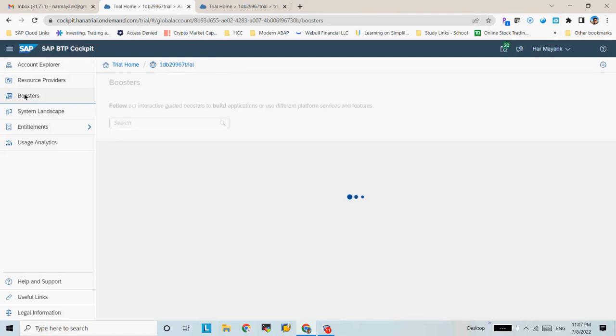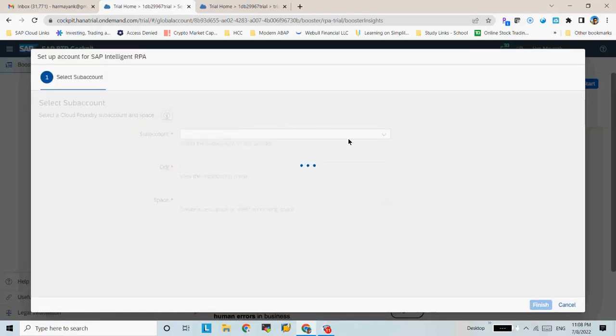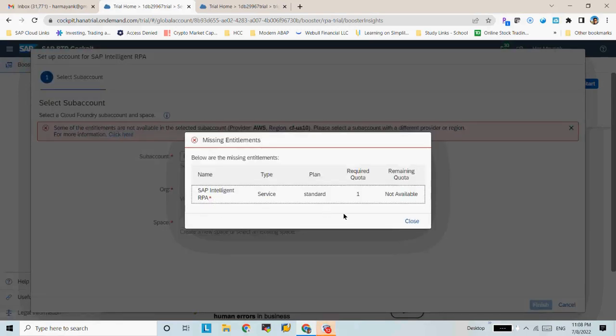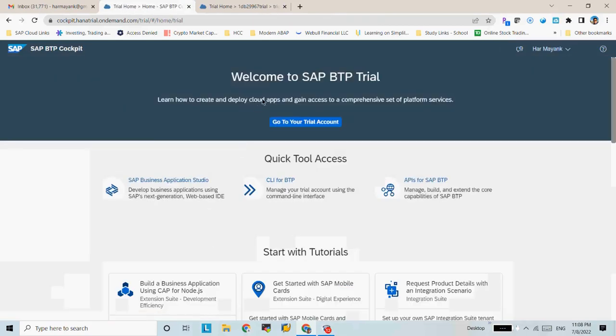Go again to that boosters. This time try with the new sub account. So, yeah. Hmm. Okay. It provides only one actually. Okay, it will not give multiple sub accounts. But it's pretty strange actually.